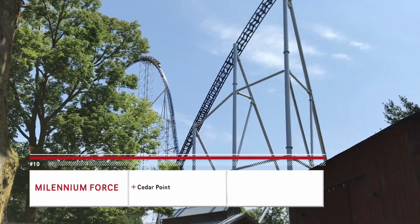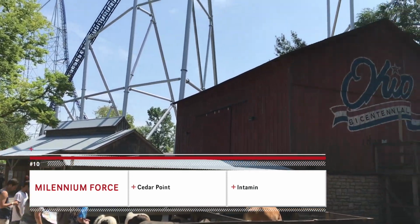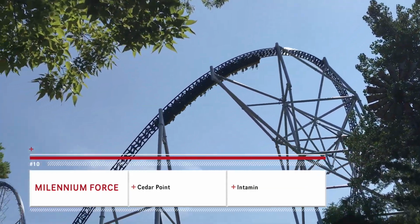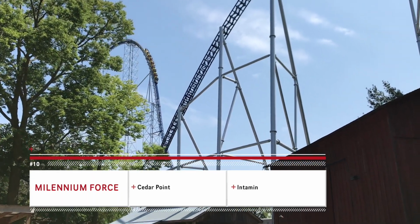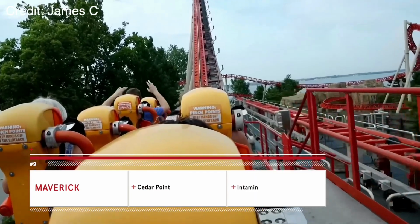Starting in the top 10 is Millennium Force at Cedar Point. The world's first Giga Coaster has a fantastic 300-foot drop with strong, sustained floater airtime the entire way down, and then once transitioning to the valley, it slams you with some positive Gs, while also giving one of the best views on any coaster. Heading across the peninsula for number 9 is Maverick.